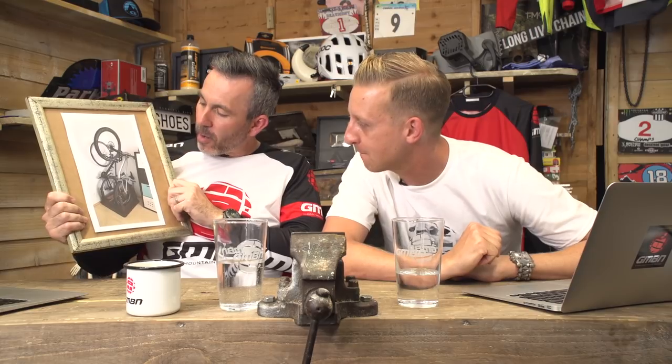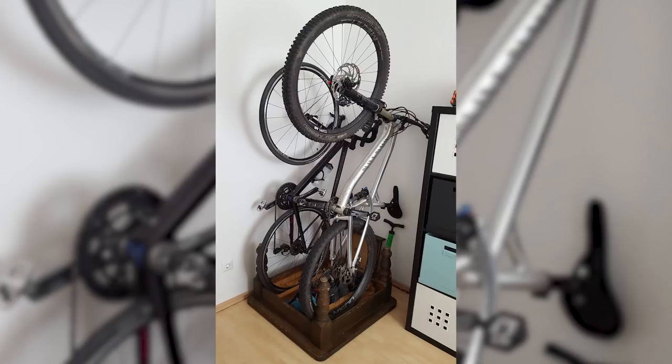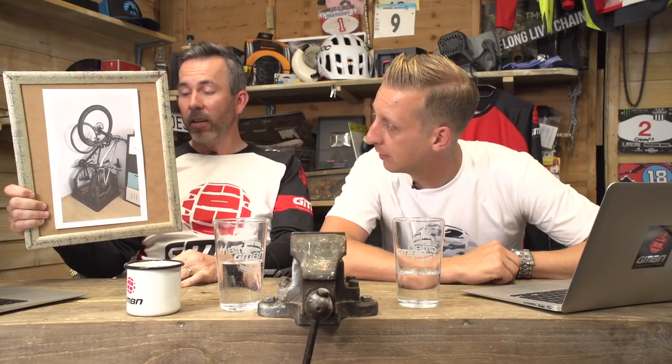Okay, and this one is from Robert Tingricker. He's made an amazing bike stand in his house by using an upturned coffee table. Now that's pretty smart, isn't it? Keeps the floor tidy, I guess. That is cool, and it's a nice way to hang your bikes, keep them safe. I like it. Clever. Nice. There you go, dude.